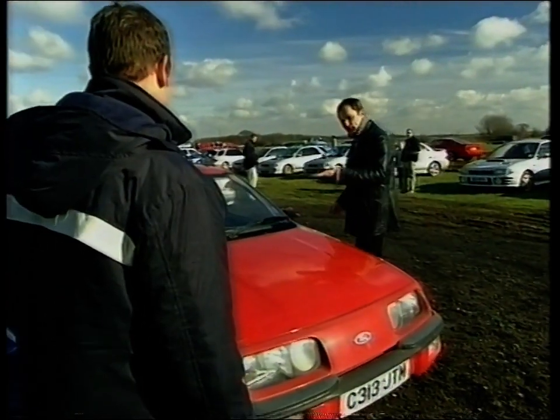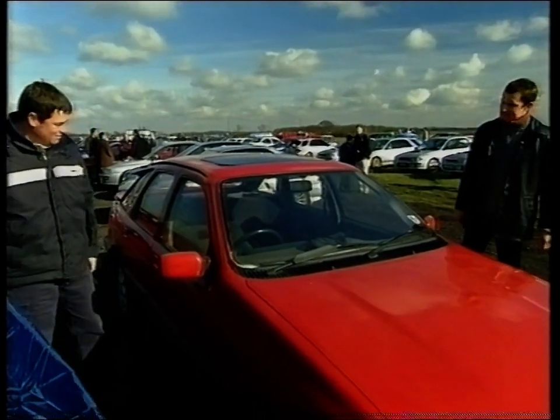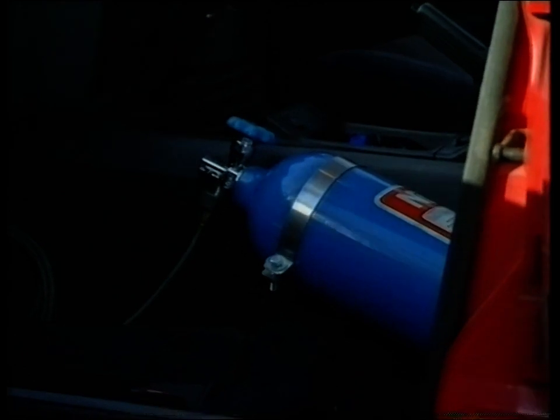It also means it's got four-wheel drive, essential. Very traction, nice. So it's 2.8. Yeah, no problems there. Okay. Would you like to come around this side, please? Yes, I will do. And what's that? It's a blue bottle. That's nitrous oxide, isn't it, Richard? Yeah, it is. Right, I think I better show you my beast.